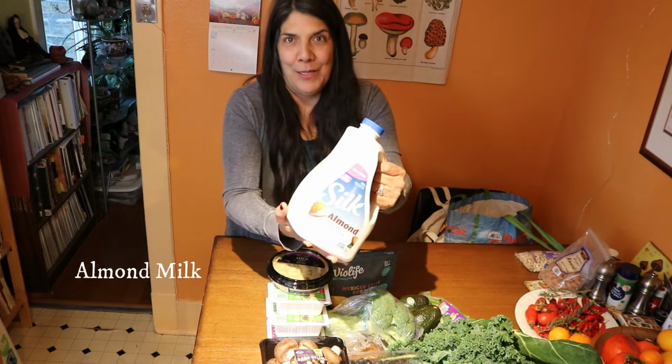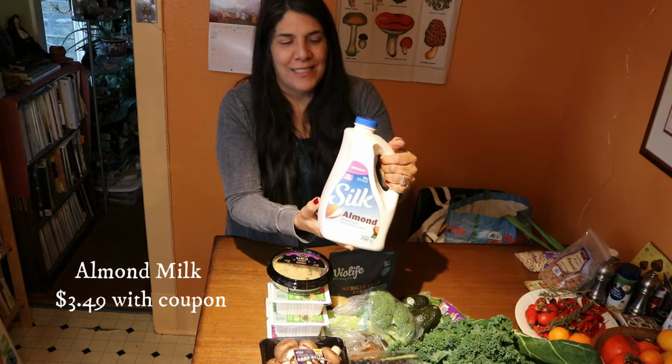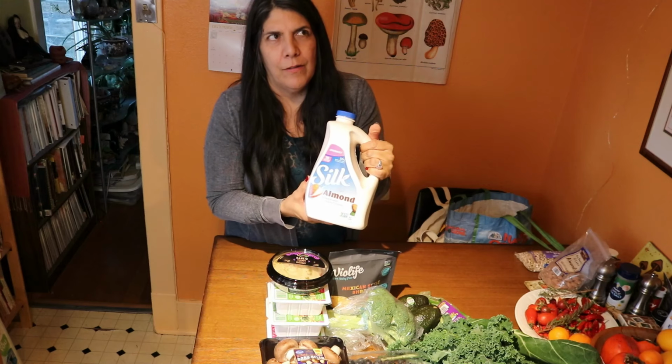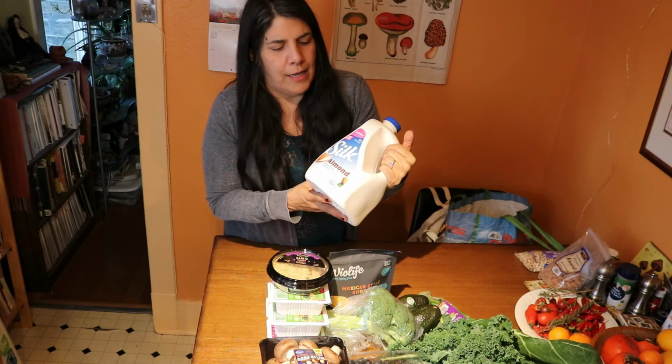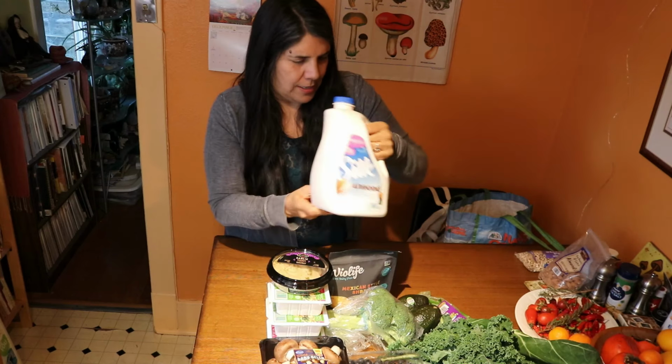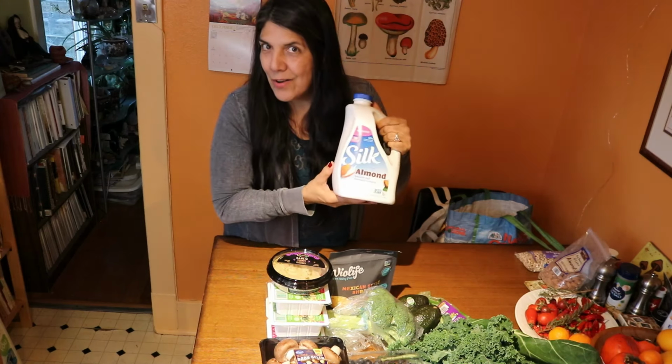And some almond milk. I had a coupon for this. Usually I'll get 2 cartons, but they were out of the kind that I like, and so this is the almond unsweetened by Silk, and I can recycle this container, which is nice.